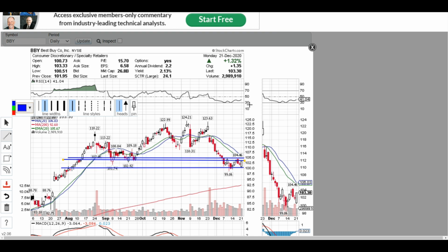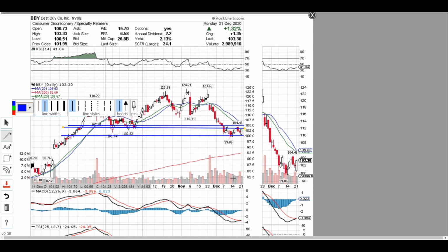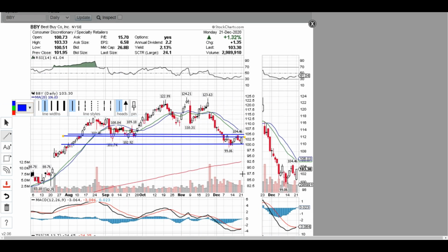RSI is extremely low. That's what I really love about getting stocks that are at extreme RSI, which pretty much, the extreme was about $99. I missed that. That's okay. You can never time the bottom anyways, and that's fine. We're not here to always time the bottom. We're always here to time the run-up and maximize profits and returns.